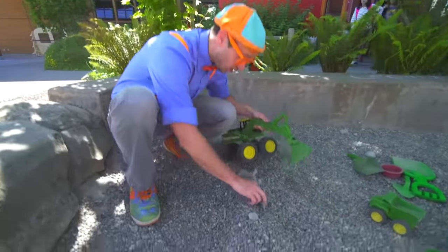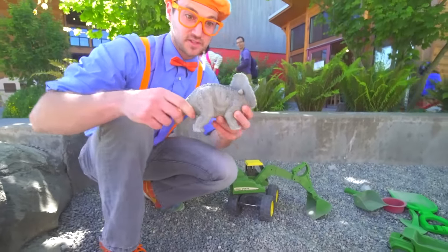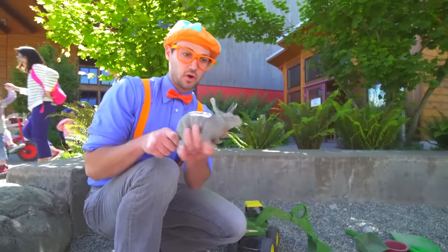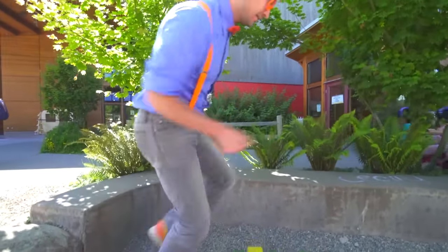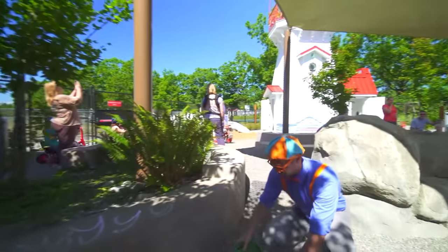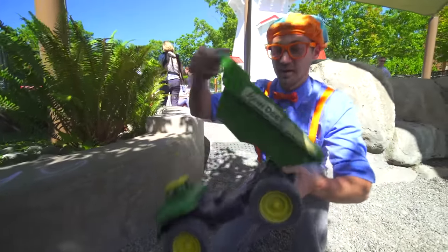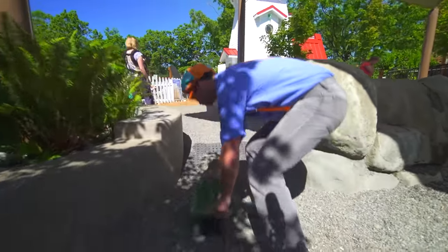Whoa, look! Wow! This is a triceratops. Whoa, really old dinosaur. Come on! We saw a small green dump truck earlier, and now this is a big green dump truck. Vroom, vroom, vroom.